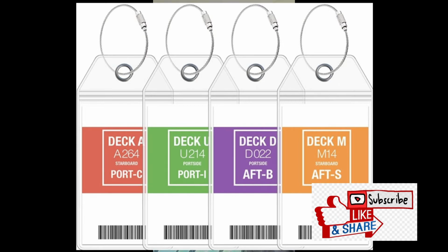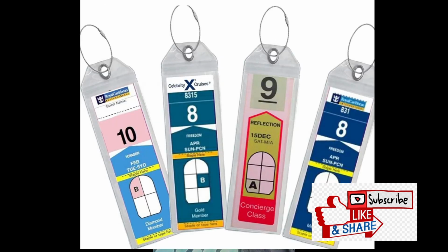There's 2 different sizes. Different cruises use different sizes. Some are thin and tall, and some are shorter but wider. So I'll put both of those on here. But either one, if your person has a particular cruise line that they enjoy, but most people go on multiple lines, so either one or both will do a good job.